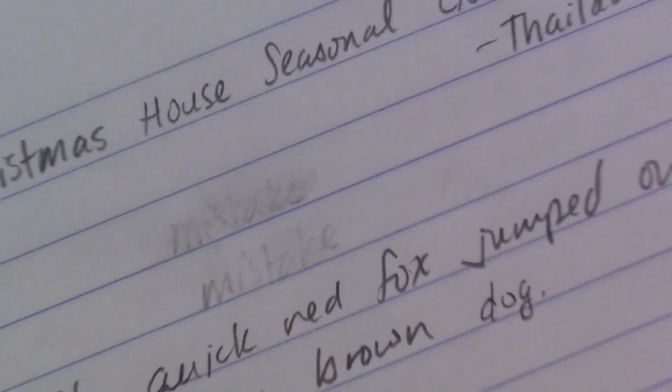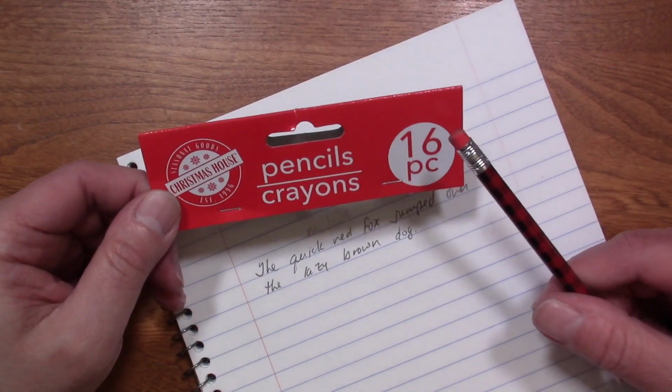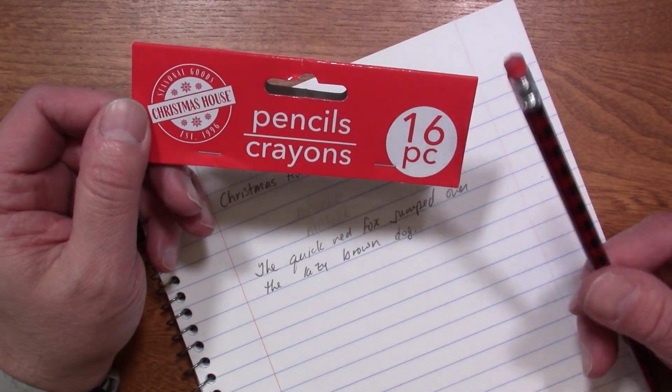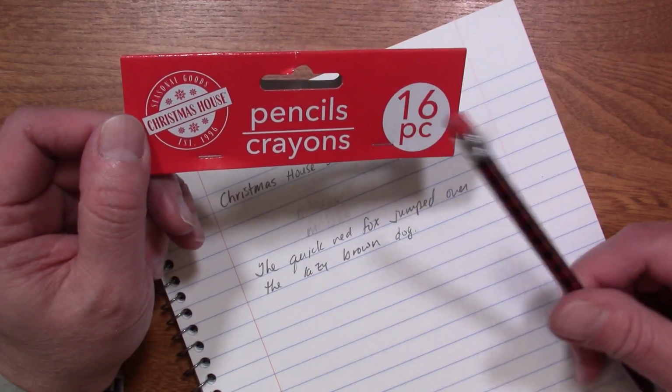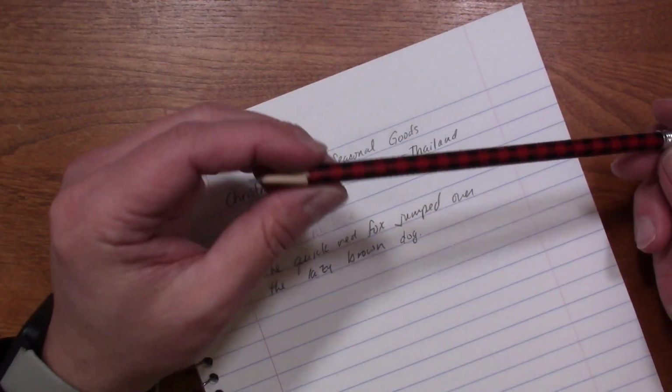Let's zoom, oops, other way. Let's zoom back out here. So that is these guys. It doesn't say non-latex eraser, so I'm thinking that is a latex eraser. Who knows how long these things have been sitting around. Latex erasers get old. They oxidize, they're not great, but I can live with that.